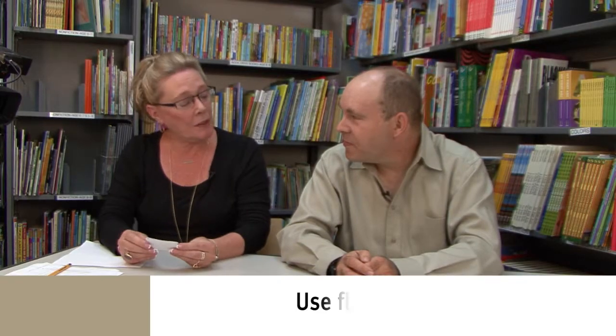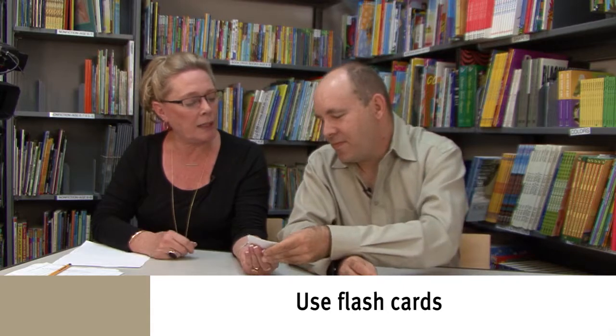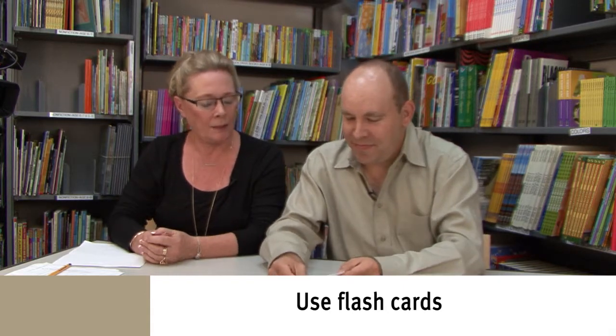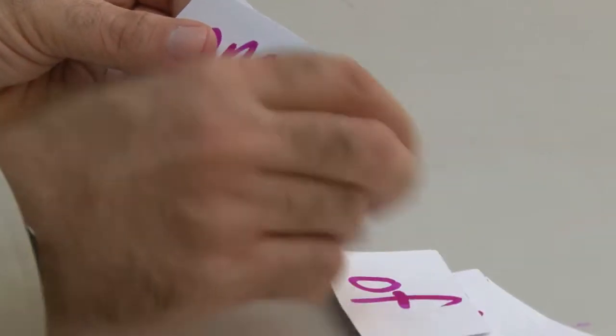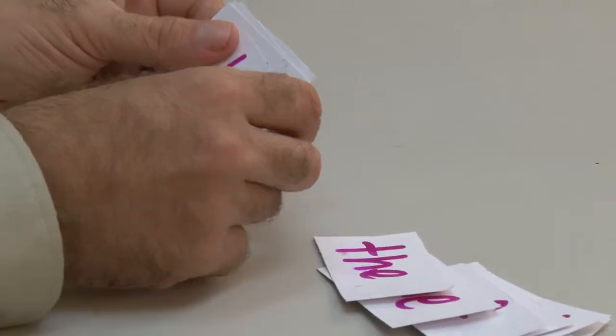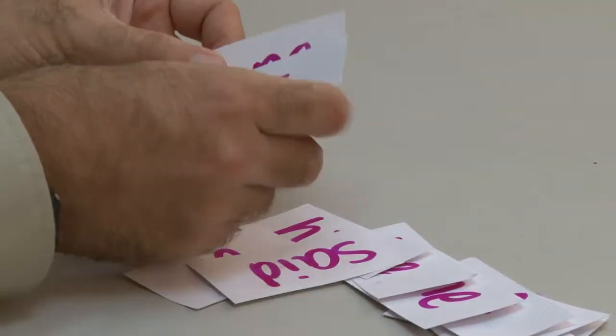So I have some of those sight words on these flashcards, and I'm going to give them to you, and I want to see how quickly you can go through and recognize and say them for me, okay? Okay. Good. The, of, said, a, of, one, the, his, a, said, his, one. That was very good. That was very, very good.